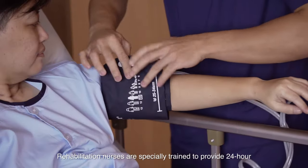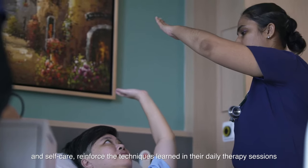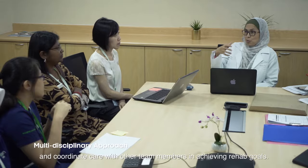Rehab nurses are specially trained to provide 24 hours care for individuals with disability. They will perform ongoing assessment, assist patients in medications and self-care, reinforce the techniques learned in their daily therapy sessions, and coordinate care with other team members in achieving rehab goals.